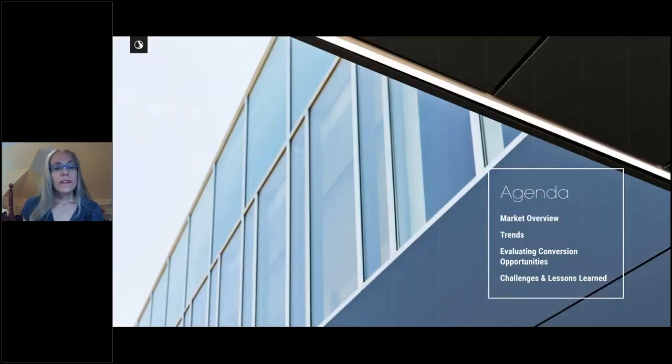So our agenda for today is looking at the market in general, what the trends are in laboratory design, and if you are looking to convert a building from an office or another kind of facility to a laboratory, what sorts of things you need to look out for, and then for some of our projects, what the challenges and lessons learned have been.